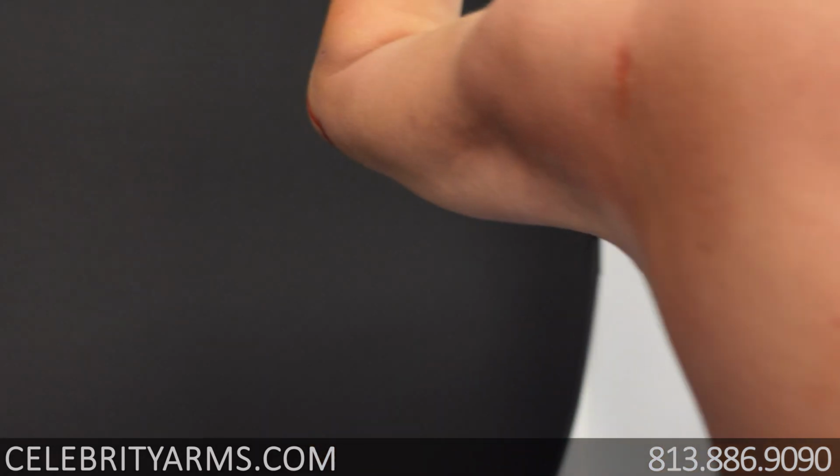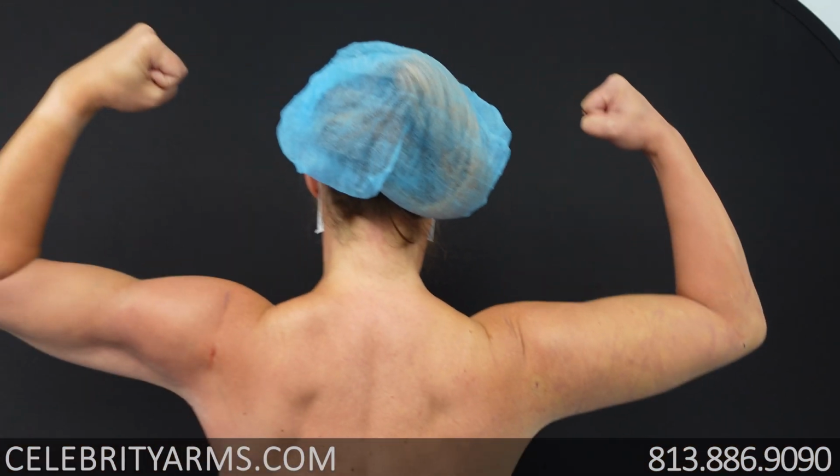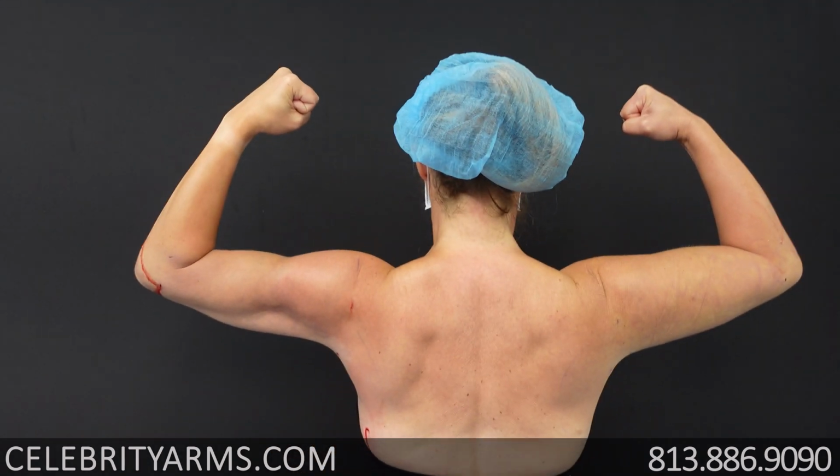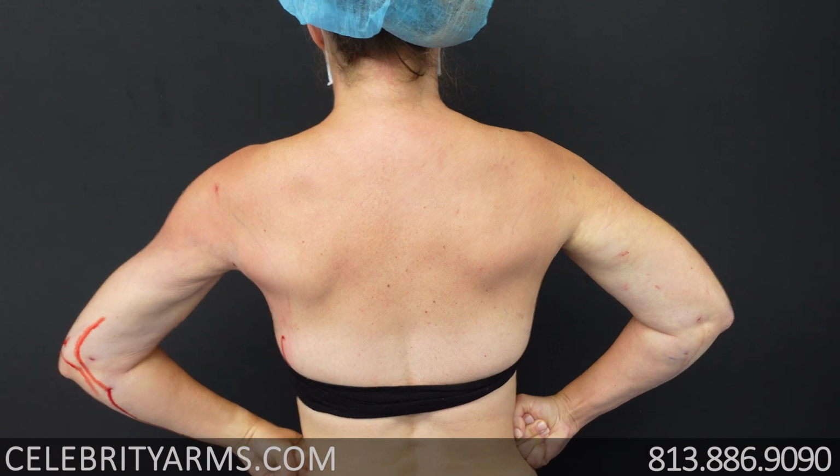Tell you what, can you stand in front of that black backdrop? Okay, put both arms up. Okay, so we can already see her nice muscle definition. Do the cheerleader from the back. Okay, great.